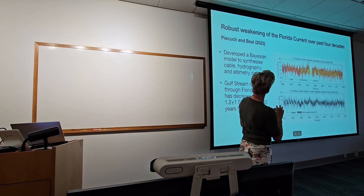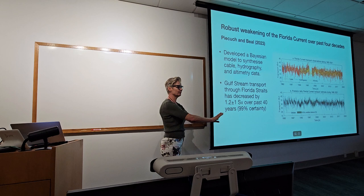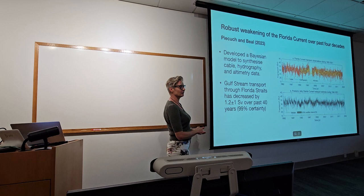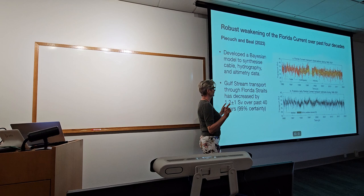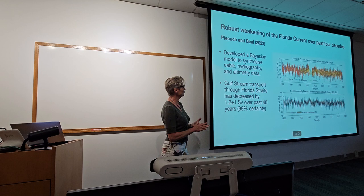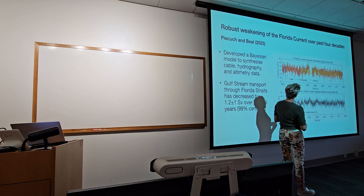There's a cable data set, which is basically there's a telephone cable underneath the Florida Straits. It's been there for many, many years, and scientists at NOAA have been using that cable, and the fact that the salty water of the ocean is a conductor, to measure the voltage across it and have that give them a transport by calibrating those measurements every season with hydrography, okay? So the cable measurements give you an independent estimate of the Florida current transport about every 3 days. The hydrography, they've been collecting from 2 up to 4 or 5 times a year.